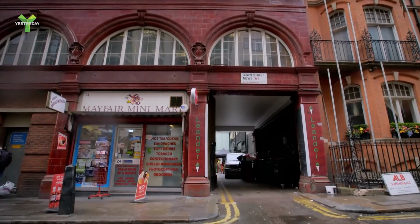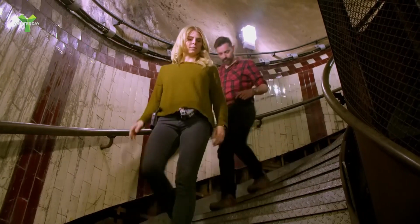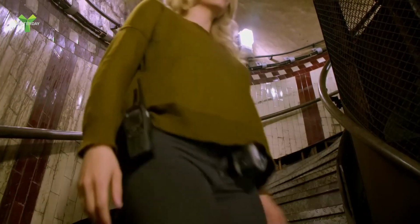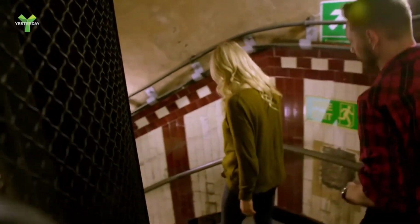Back at the derelict Down Street tube station, tucked down a side street near Piccadilly Circus, Siddy Holloway is showing me the remains of what was once a super modern underground. Welcome to the emergency staircase.